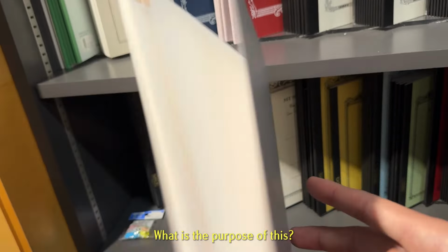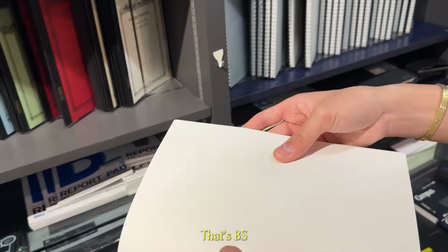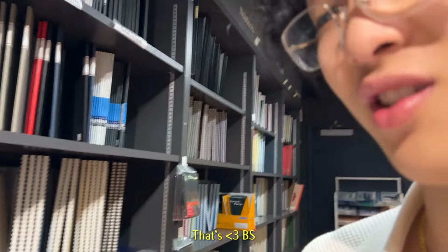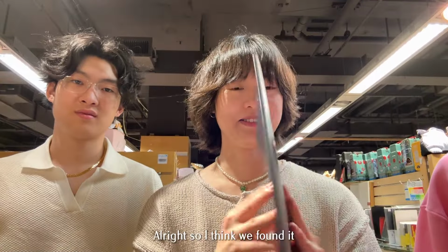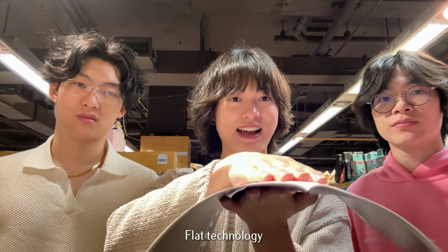What is the purpose of this? It's because when you open it and you write on it, your hand doesn't get caught in the middle. That's bullshit. Alright, so I think we found it. It's kind of like this. Campus. You open it up, and it's kind of pretty flat technology.